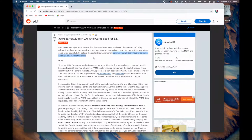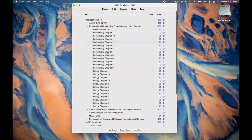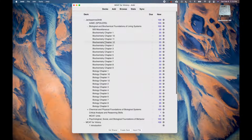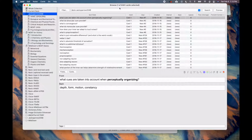While the deck is not tagged well, the cards are well organized into subdecks by Kaplan chapter. This means it is easy to learn and understand before attempting to memorize the cards. The deck is also very comprehensive, but so much so that it goes into a lot of low-yield details that are very unlikely to be tested.